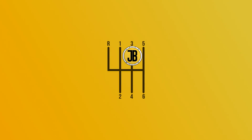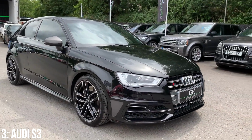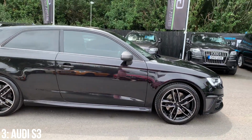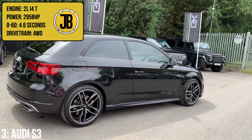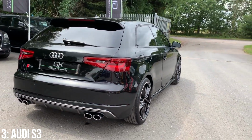In third we have a car that sits on the same VW MQB platform as the Golf R. It's the Audi S3, which will take you from 0 to 60 in 4.6 seconds as long as you get it in the automatic. It also has the exact same engine as the Golf R basically, with the 2-litre inline-4 turbocharged block putting out 295 brake horsepower. It's looking basically like a copy-paste job but with a premium Audi badge.